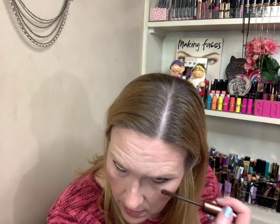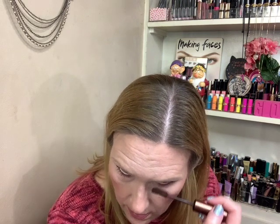Are you looking for color? Are you looking for the way it looks? I mean, this don't look bad though. But I do like the way my lashes look better with the Lash Clash than this. But at the same time, they're both pretty. Alright.